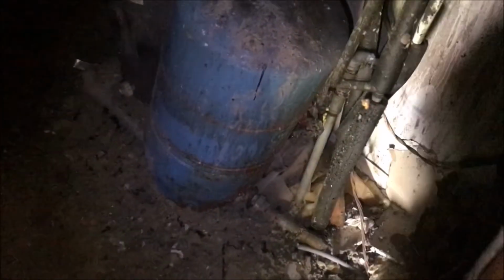This room is still the most dirty room. It's got the washer and dryer, 2 cabinets on the wall that you probably can't see very well, the water heater, and the well pressure tank thing. All right, back into the kitchen, or back into the living room.